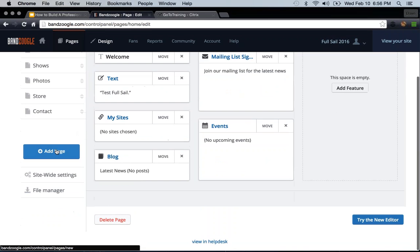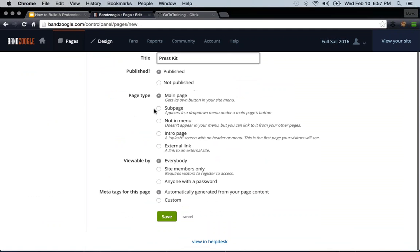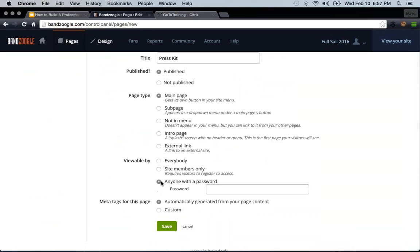It's that easy. And if you want to add a page, you click on Add Page, and I'm going to put, let's say, press kit. You can make it a main page, you can make it a sub page, make it not in menu. You can make an intro page, so if you want people to see a sort of a splash page when they hit your site, you can make one of those. And you can also make password protected pages if you want.